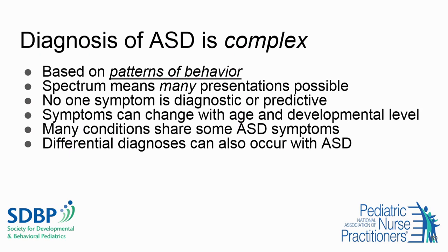So I hope you're getting a sense of how complex it is to diagnose autism. I think that's why you're here, because you know that. But we're really looking at patterns of behavior, and the spectrum means that there are just so many different presentations, and we always like to say if you've seen one child with autism, you've seen one child with autism. And so Katie's mom's concern earlier in the history that, oh, she doesn't look like any child I've seen with autism, yes, that's true, because she has her unique presentation.